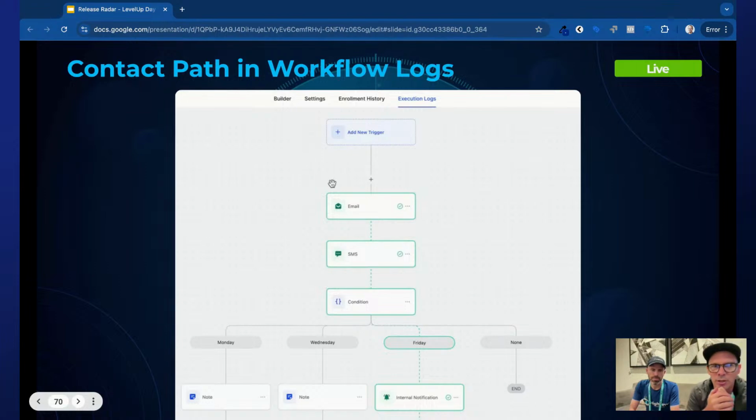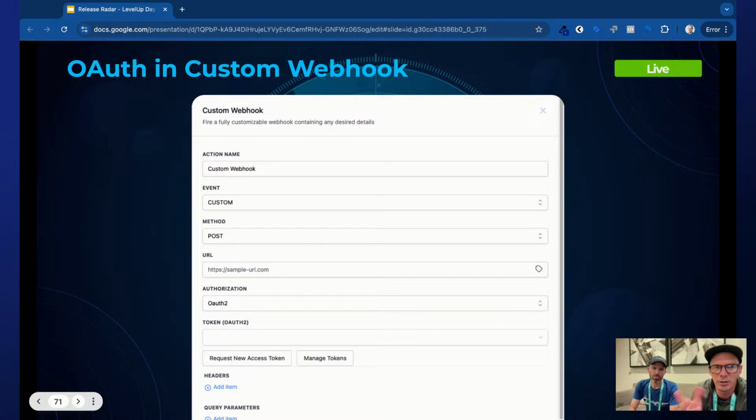Love it. This one, I've seen people shouting this out on Facebook already, how useful this is. When you are auditing a workflow, you can now see the highlighted path that a specific contact took. Yes, insanely useful, because you're like, well, what email did they get? Otherwise, you'd have to go in and figure out, the execution logs took forever. Now you just have a nice visual of what's happening. Yeah, very, very useful. OAuth is in custom webhooks now. If you know what that is, you're excited. If you don't, don't worry about it.